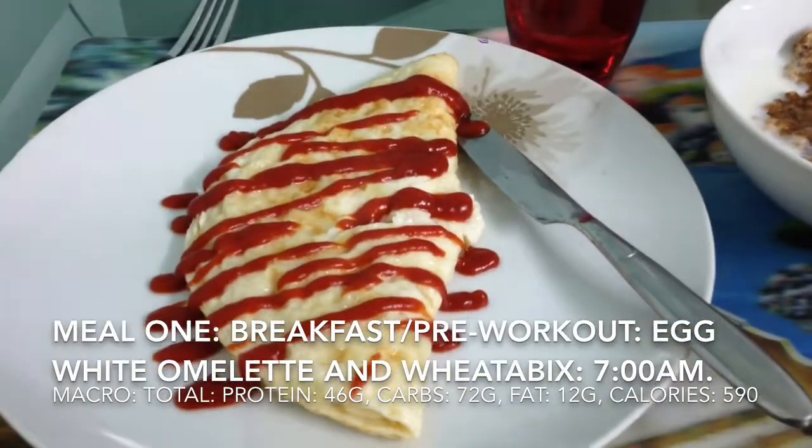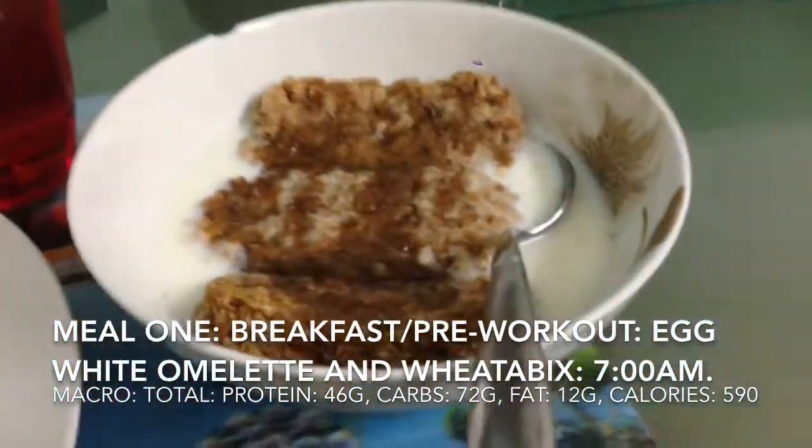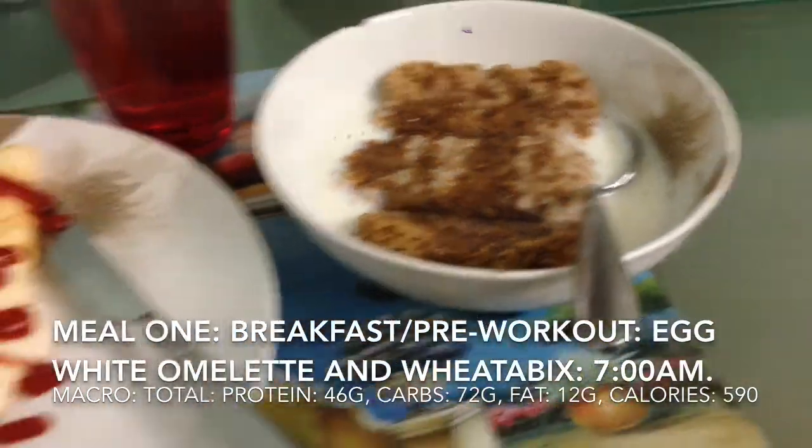Meal 1, we have our egg white omelette, Weetabix with a little bit of honey, and our multivitamins, our usual shiznies for the morning.